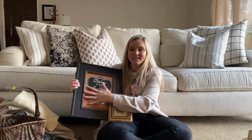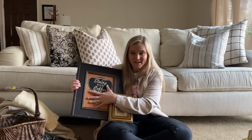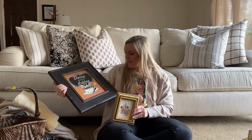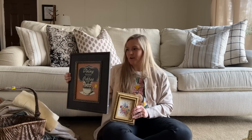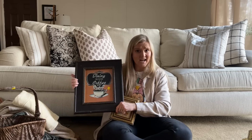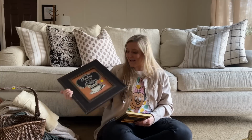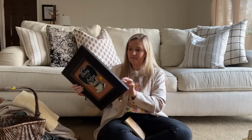Once I put a different photo or piece of art in it, I think it'll go really beautifully with some of my gold frames. And it was only $3. I loved it because it's actually a pretty good size. I don't know if you can tell, but this guy's a little guy, and this is actually a pretty decent size. So $3 was not bad at all for a nice wood frame, and probably my favorite find from this entire haul.